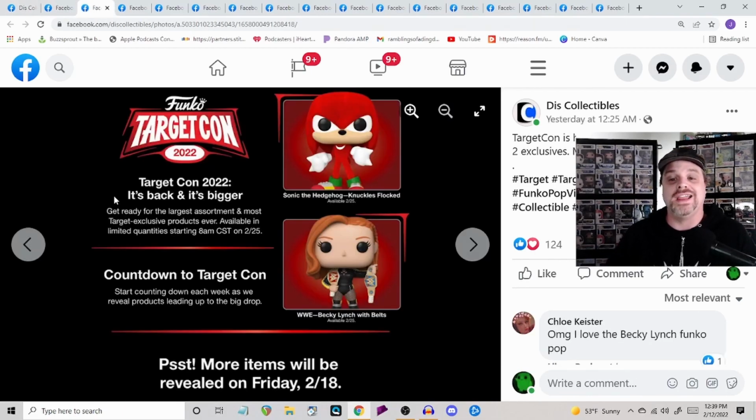Next up, we got Target Con 2022. Target Con is back. It's bigger. Get ready for the largest assortment and most Target exclusive products ever. Available in limited quantities, 8 a.m. CST on 2/25.